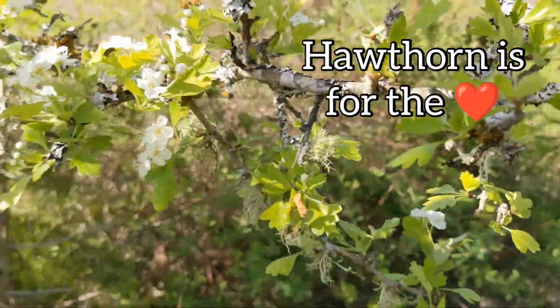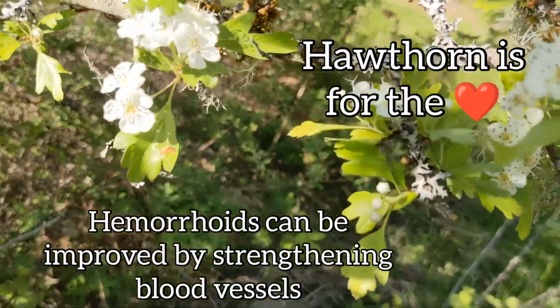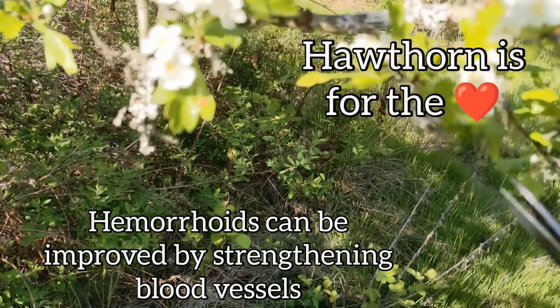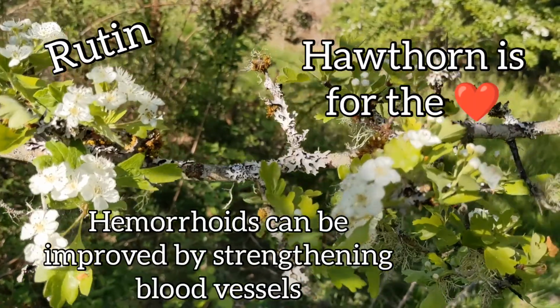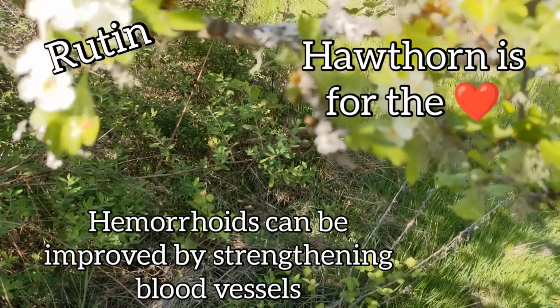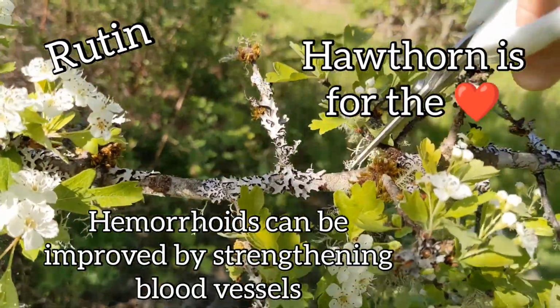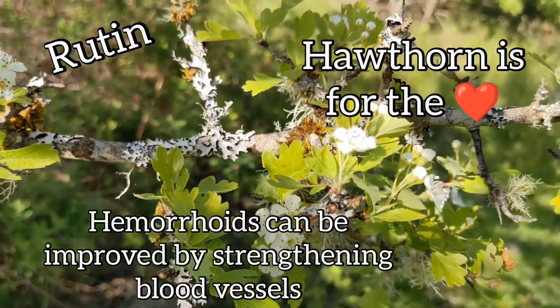A common issue in pregnancy that a lot of people deal with is hemorrhoids, and this is a plant that can be great for hemorrhoids. It has a compound called rutin, which some people buy over the counter to help with their hemorrhoids, and by taking Hawthorn, you're getting that rutin in its whole form, along with all sorts of other compounds that can help prevent and possibly improve hemorrhoids that are already there.